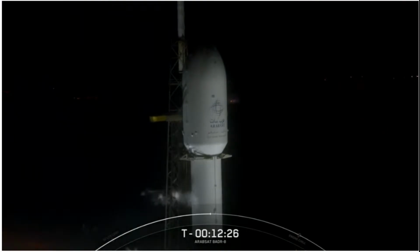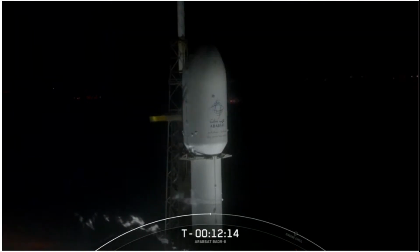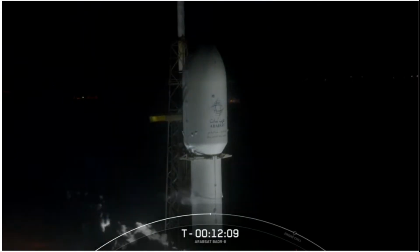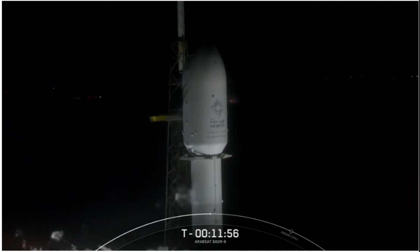Our customer today is ARABSAT, a satellite operator and leading satellite services provider carrying over 650 TV channels, 245 radio stations, and paid TV networks in more than 60 countries. The payload on board our second stage today, Badr8, was built by Airbus and will provide connectivity over Europe, the Middle East, Africa, and Central Asia.